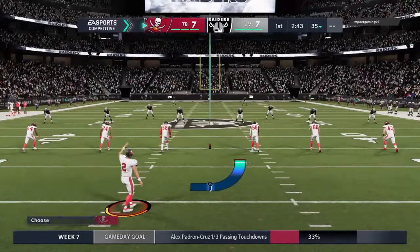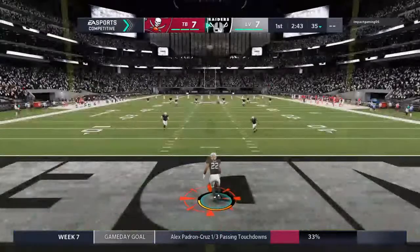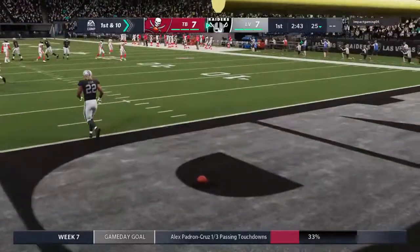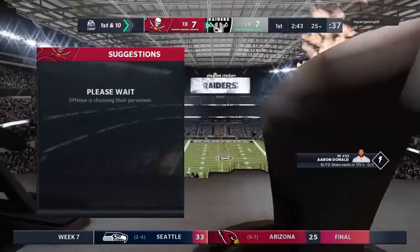Aldrich Rosa set to kick. Each team has scored. 7-7 here as the kick's away. Taken in the end zone. And no return for Bolden. It's a touchback, and out it comes to the 25-yard line.